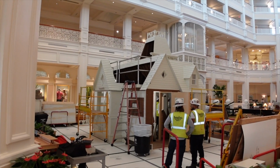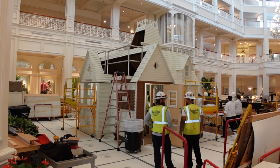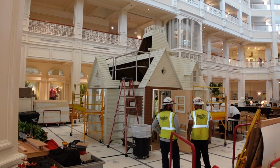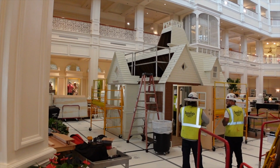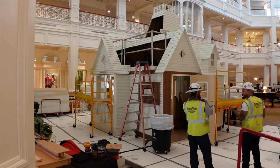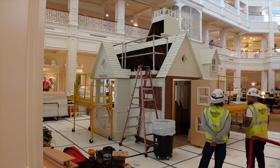So I was just talking to a cast member and he said that they started this yesterday. So this is like one day's worth of work right here. They're almost done. So then they put the gingerbread on top as well as all the candy, make it look festive. They do such a good job. This process must be so fun to watch as like a cast member. I would love watching this. He said when they add the sprinkles on top, it's like a really fun experience.